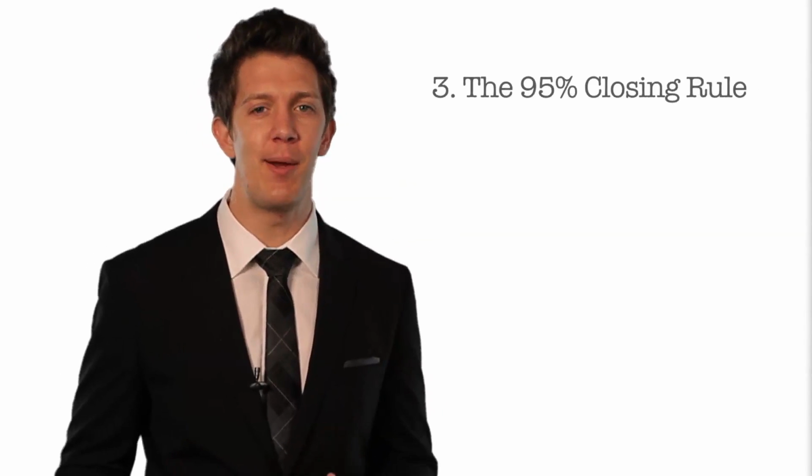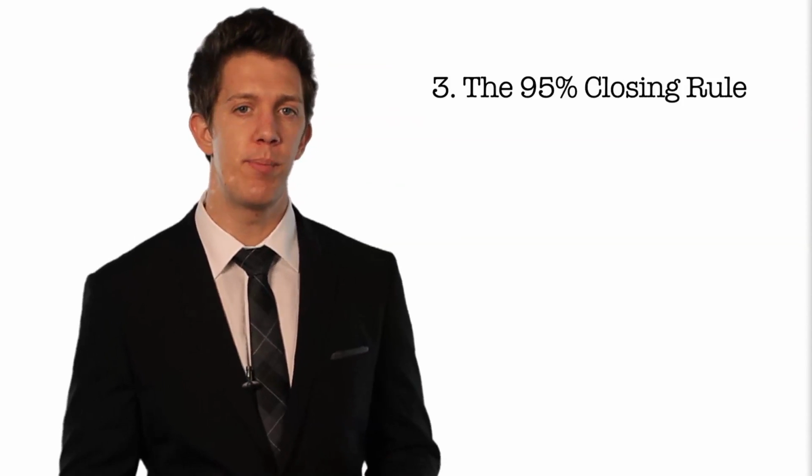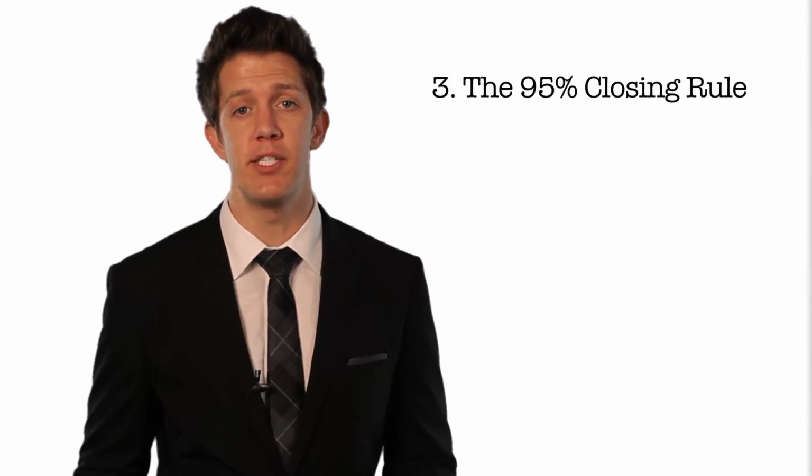We can choose as many properties as we want, so long as their total value doesn't go above $4 million. The third option, which is sometimes referred to as the 95% closing rule, can be a bit tricky. It's similar to the 200% rule, where you can pick as many properties as you want, with one major difference: there's no price limit. You can pick 4, 10, or even 20 properties totaling an infinite amount of value.